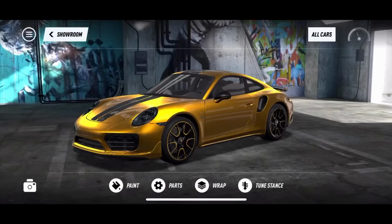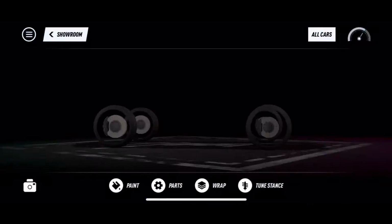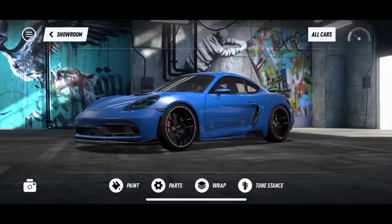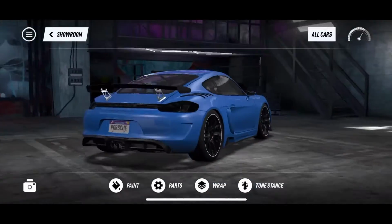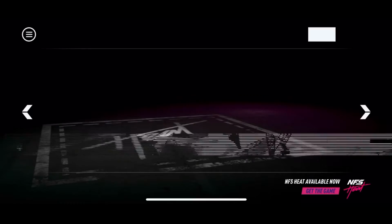Porsche exclusive. I'll take a look: new rims, new spoiler, new stripes, done. That's it. We're not going to pay attention to that many Porsches, there's too many of them. Take a look around. Spoiler, Porsche, number plate, rims, headlights, done. That was it.